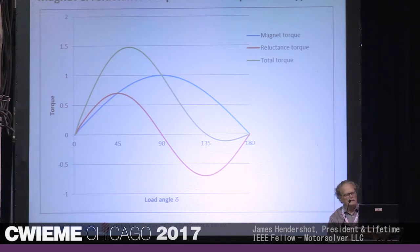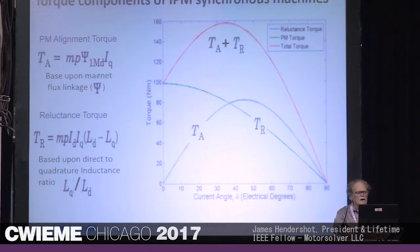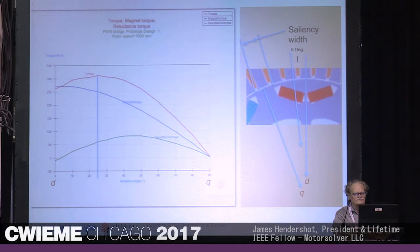So that means that you're moving the current angle, you're phase advancing, or they call it field weakening, but you're really saturating the steel on top of the magnet. So you move the pole. So you could calculate the alignment torque, that's the permanent magnet torque, and a reluctance torque. And here's an example of where we calculate it using Infolytica software. And you see the saliency width, and in this particular case, the current vector was moved 6 degrees.